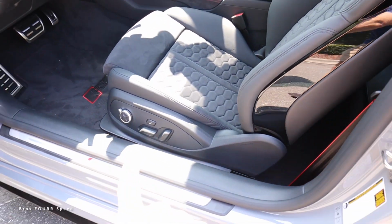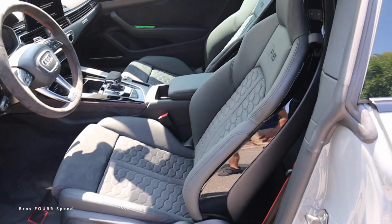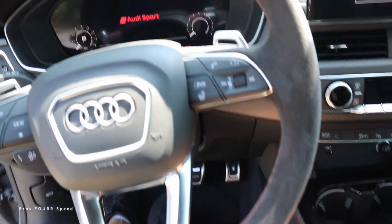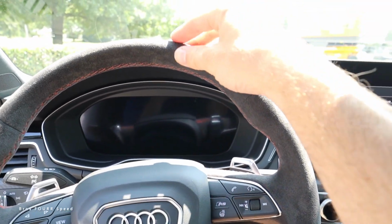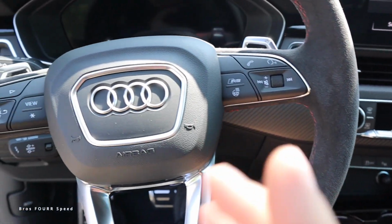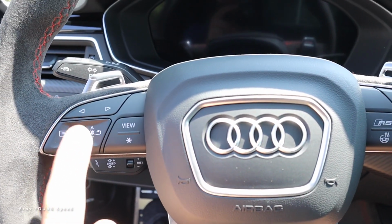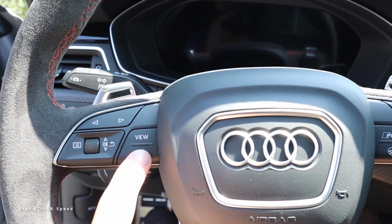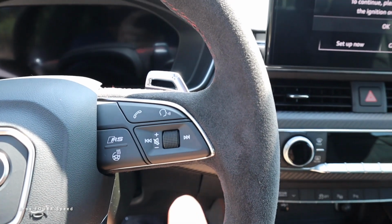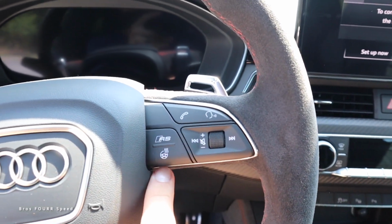And then check out these leather and Alcantara seats. Very beautiful. They're massaging. All the automatic adjustments are on the side too. It's a very nice sport style bucket seat, but also it's very, very comfortable. Now the steering wheel is completely Alcantara with red stitching. There's paddle shifters too. On the left side, there's adjustments for the digital cockpit with view, favorites button, and a few other controls. Right side gets you Bluetooth and voice commands, tuning and volume, heated steering wheel, as well as the RS settings.